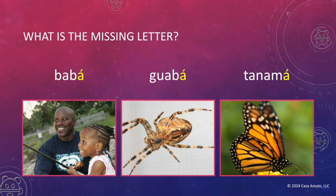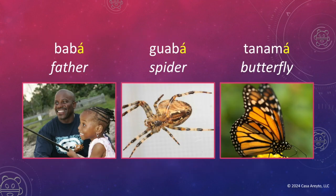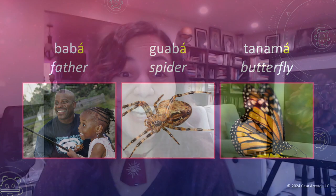Now, let's read those words again with their English translations. Baba, father. Guaba, spider. Tanama, butterfly. I bet you got that letter. Now, let's try our next example.